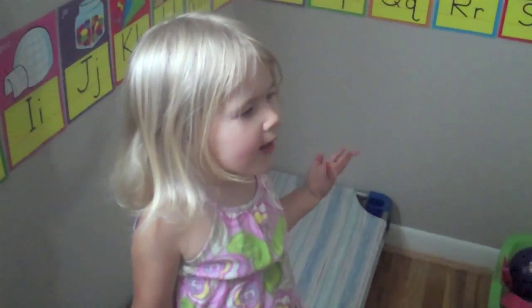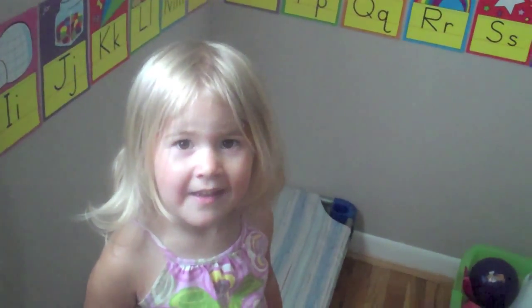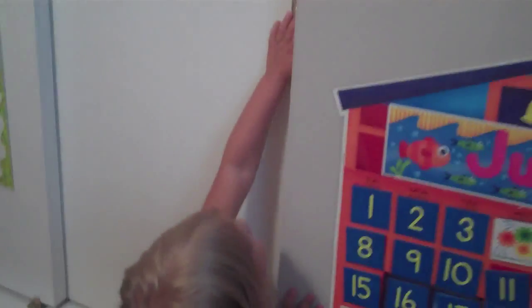Hey. I am ready for nap time. I think I might have to take a nap as well. What do we need to go do now? What do we do after lunch usually? We go take a nap. Hey, I'm going to go in the closet. You need to go in the closet? We don't go in the closet. That's just silly.